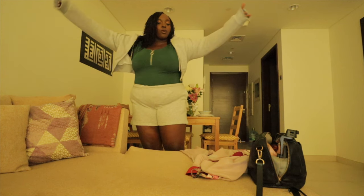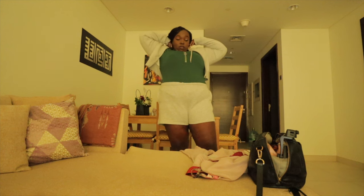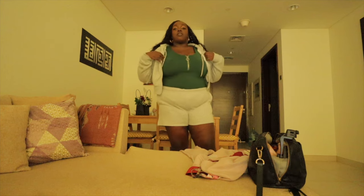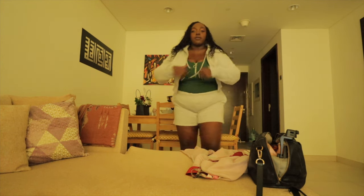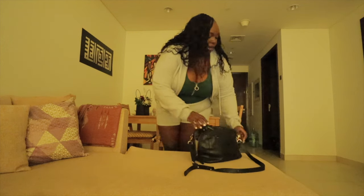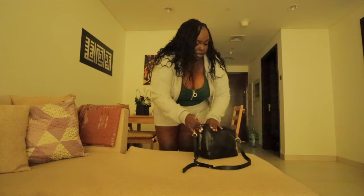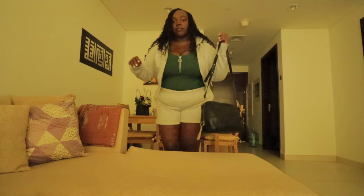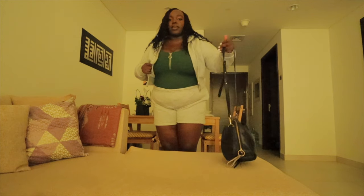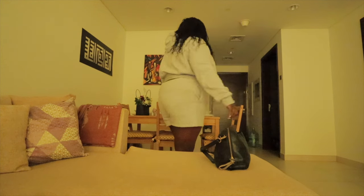So the reason why I'm wearing this is because at the dunes it gets cold. We're there for the sunset. So that's how we look. Yeah, this is how we're looking. And this is the bag I'm carrying. What do you think, guys? Comment down below. This is for the sand dunes.